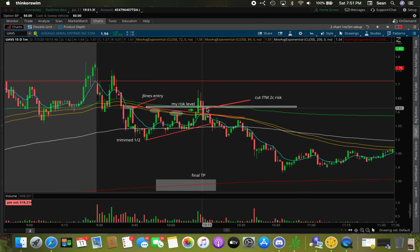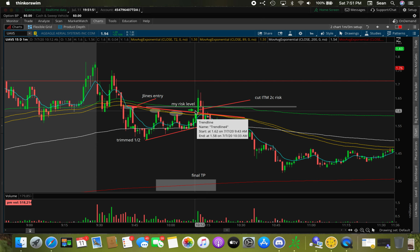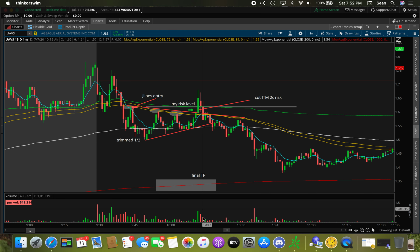So this was exactly that, but since I had such a weak average, I didn't want to give back these gains. So I was just playing defense, to be honest. I put a really tight, two cent in-the-money risk, and I got stopped out, which was fine. I also identified the support here, so I knew something was about to boil, unless this was going to stuff into the J lines again and roll over, which it didn't, so it reclaimed. So I think I did well on this one.